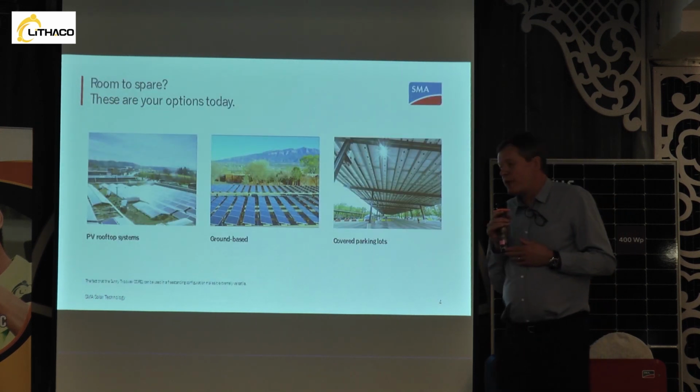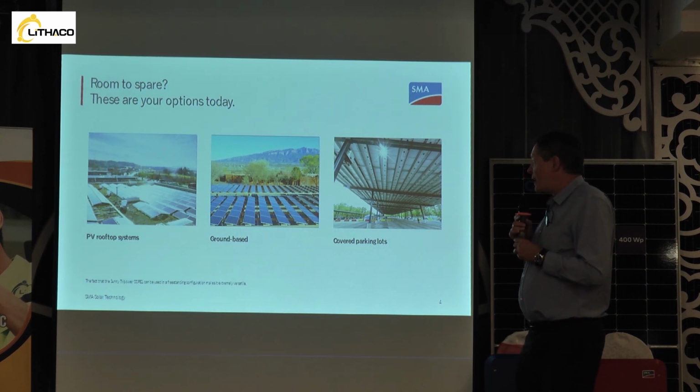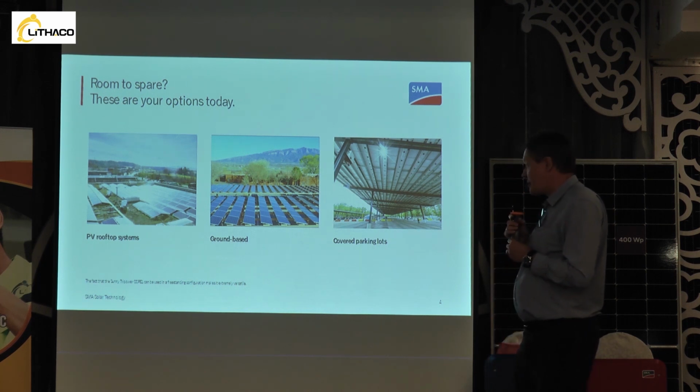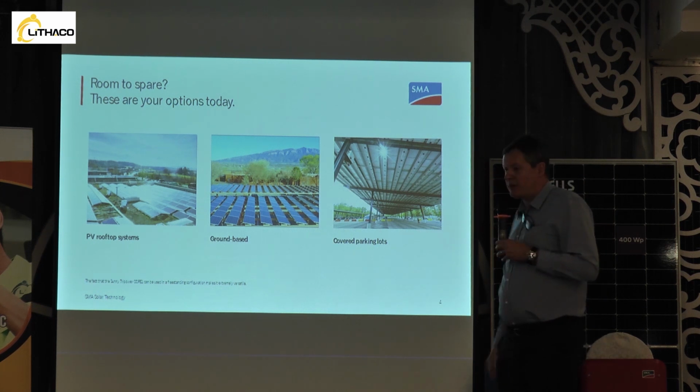So really what we've got here is we've got different inverters for different applications. So we have rooftop systems, we have ground-based systems, or we have, for example, covered parking lots. A different inverter for different applications.